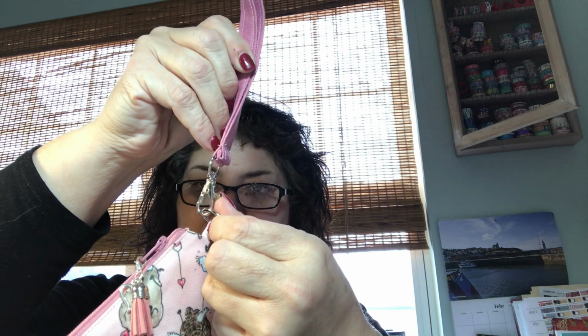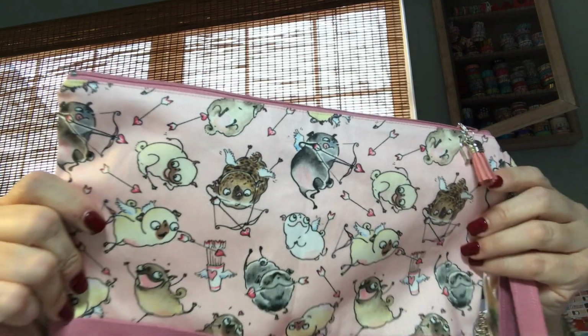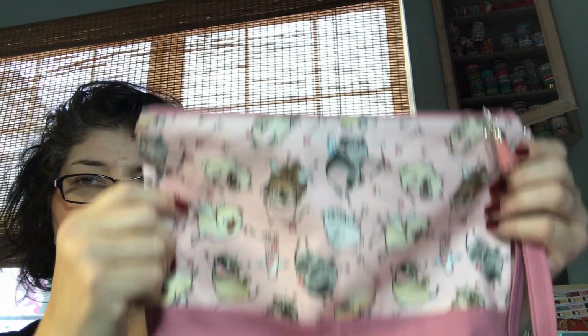And it has a nice strap that is removable with a cool little, I don't know what you call those kind of clips, but a clip and a wrist strap. And it is probably, I would consider this a medium to large sized, or maybe I would call it a big medium. And I am loving it. Oh my gosh, this pattern is so cute.